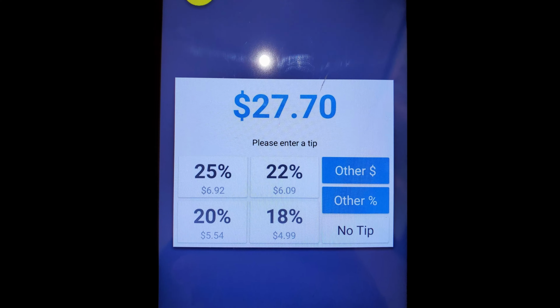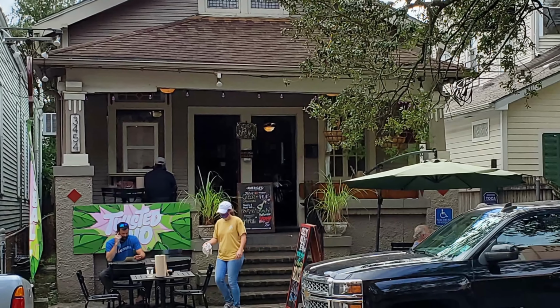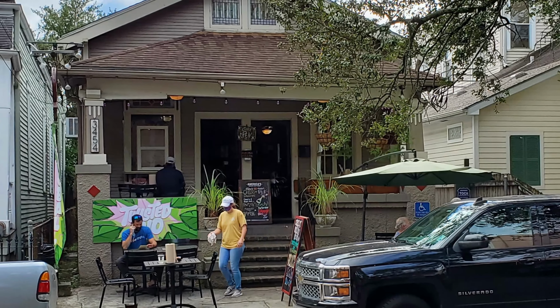So the total for my meal today was $27.70 before tip. So that is an above average price, but it wasn't an above average size of gumbo.